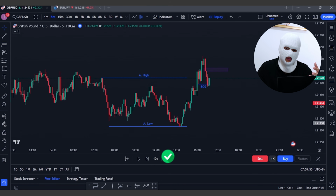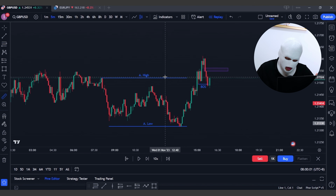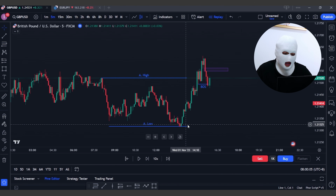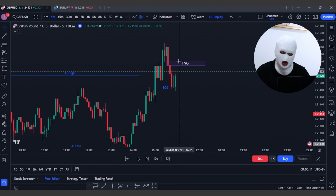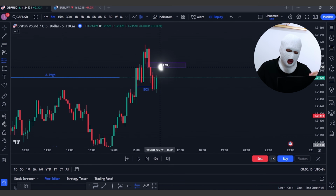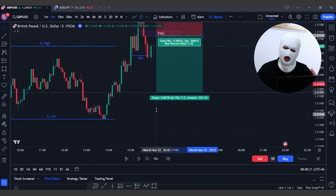Now for our last example, we are still on the GBP US dollar chart on the 5-minute time frame, and price here has created a 20 pip Asian range as seen over here. During London, price swept the buy side liquidity at the Asian high after price decided to create a break of structure to the downside along with a bearish fair value gap. Now this gives us the perfect entry criteria to take a shot at the fair value gap with stop loss above the swept Asian high to target the Asian sell side liquidity, which is the Asian low.